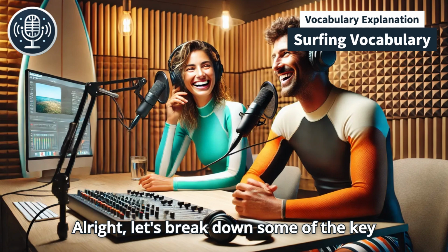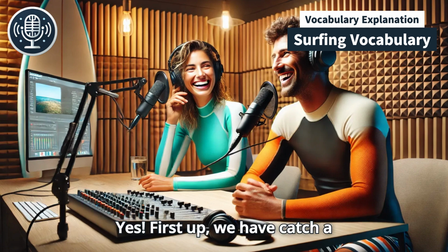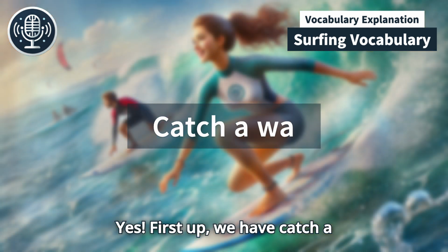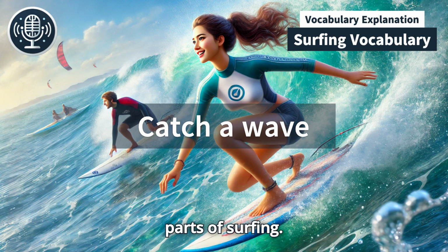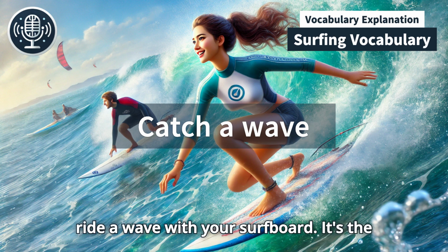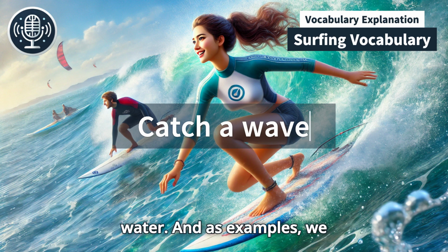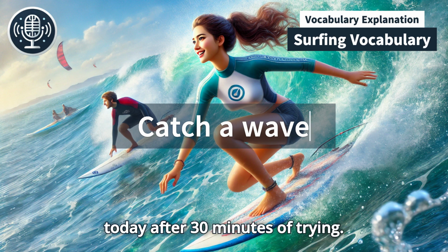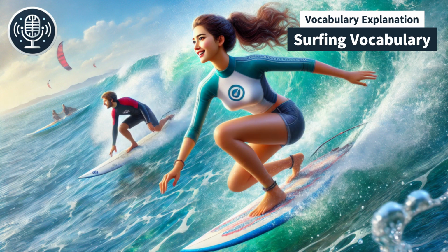Alright, let's break down some of the key surfing-related vocabulary from that scene. Yes. First up, we have catch a wave. This is one of the most important parts of surfing. To catch a wave means to successfully ride a wave with your surfboard. It's the moment when you stand up and ride the water. And as examples, we have: I finally caught a wave today after 30 minutes of trying. If you paddle faster, you'll be able to catch that wave.